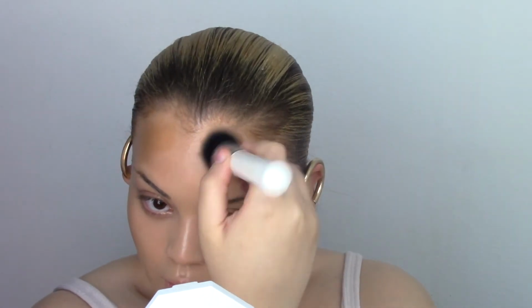What I am gonna do is just reinforce this cream contour back into the face. Alright, you guys, so I'm just gonna take a damp sponge and press this into the skin a little bit. This has no product on it, but I like to do this step, especially if I'm using a brush first.